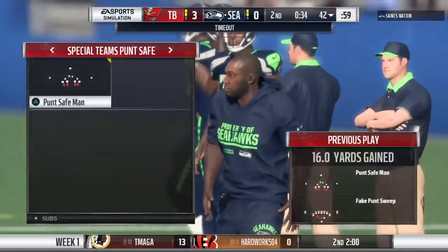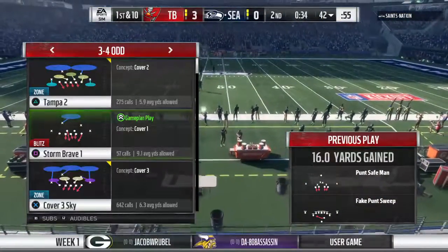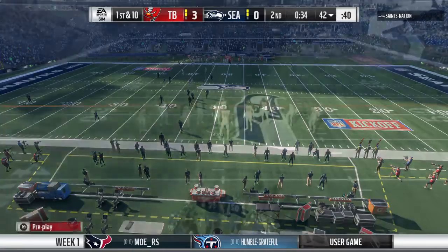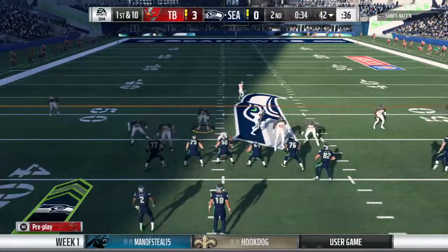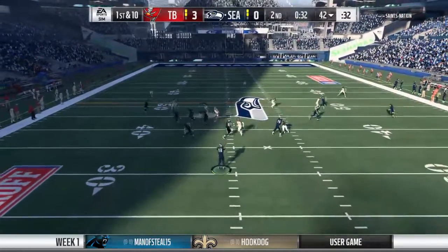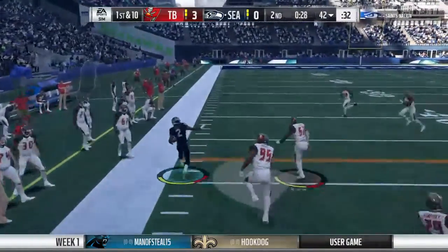They get the first. And now before this first down play, we're going to get a timeout here, as the clock will stop with 34 seconds to go before halftime. They'll look to throw here on first down. Oh, it's a screen pass. That's complete.